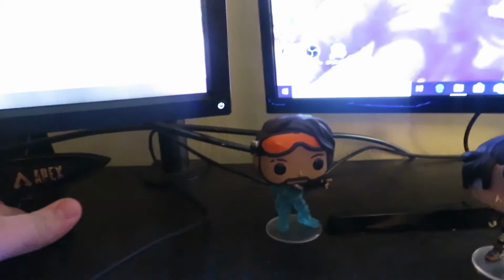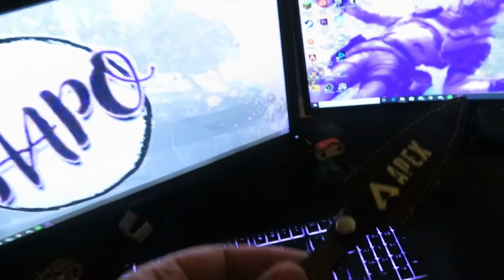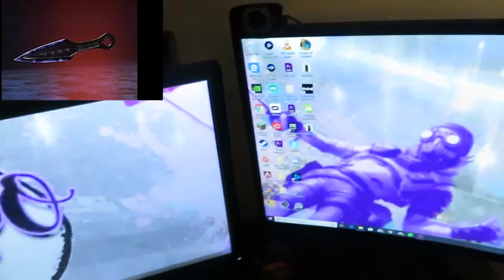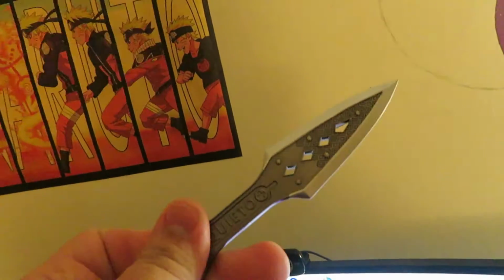And then you see I got a little bit of decorations going on down here. I am a big fan of Apex Legends, if you didn't know. This is one of my favorites. I got this for Christmas actually from my fiance. Peep the Naruto poster. But this is actually a replica little decorative Wraith heirloom knife that she got me for Christmas, and I gotta say this thing is so freaking nice.